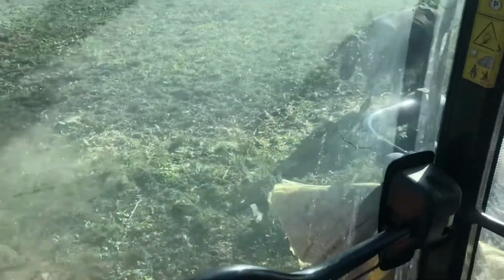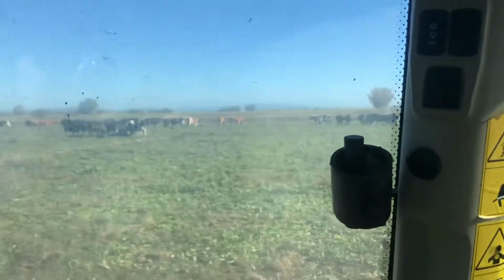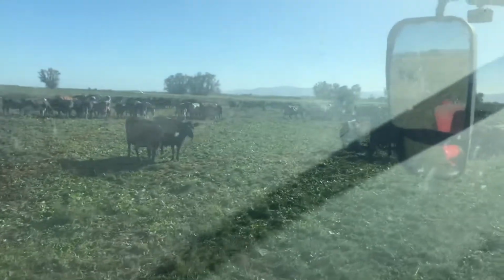Shows you how quick they eat the maize. That's what's left of the maize. It's only been about 20 minutes. They're eating the silage now. Oh yeah, alright. It's time to go home and have some breakfast.